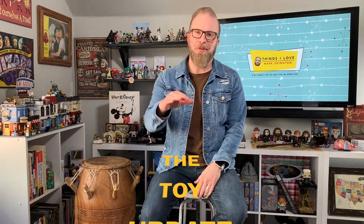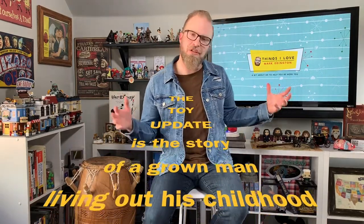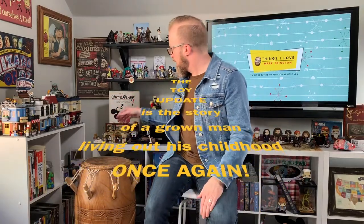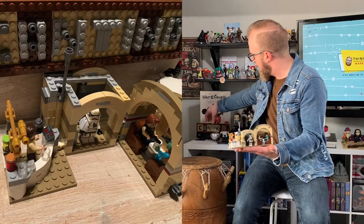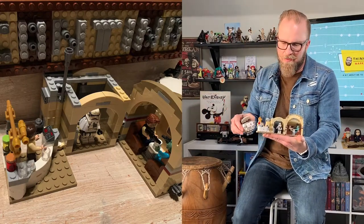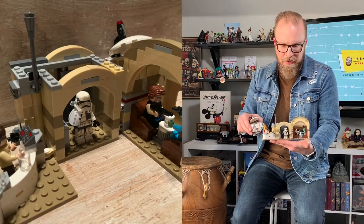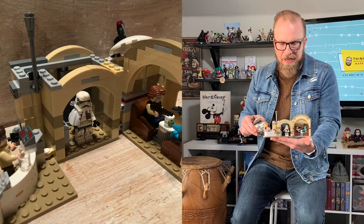But before that, we're going to start a new thing here at Things I Love. It's called the Toy Update. Simple, to the point, but every once in a while I'm getting new toys to add to my collection here. And I wanted to show you something that I just recently got. This is the Mos Eisley Cantina from Episode 4, A New Hope, Star Wars. I kind of love it. It's cool, it's small. You know, I could use it being a little bit bigger, but it's kind of compact.